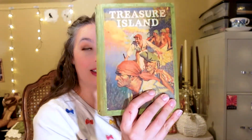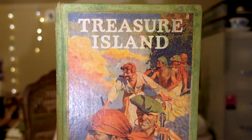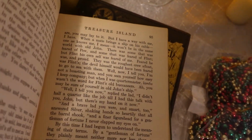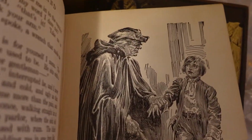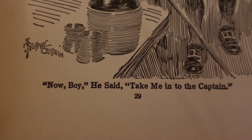Next obsession. I have a very tiny collection of old books. I got this copy of Treasure Island. I don't want to mess with it too terribly much. I think I did some research to try to figure out when this one was published, and I couldn't. It could be from the 60s, it could be earlier. It doesn't have any dates on the inside of this book itself.